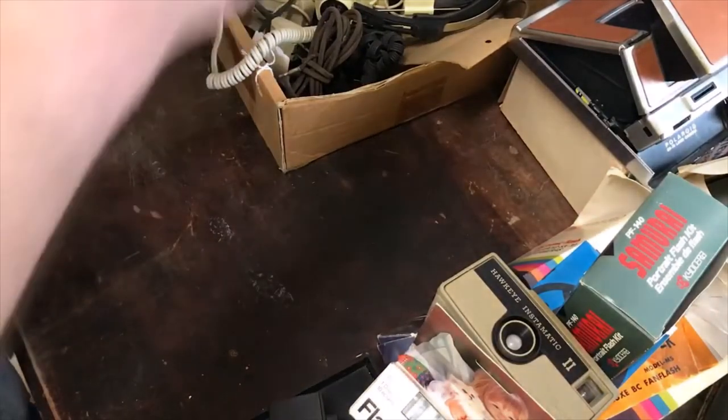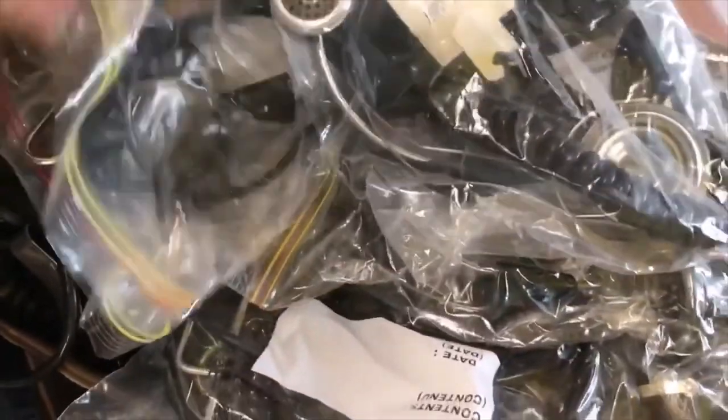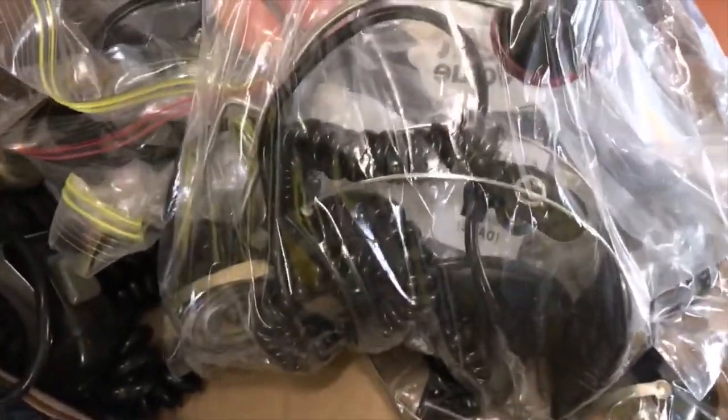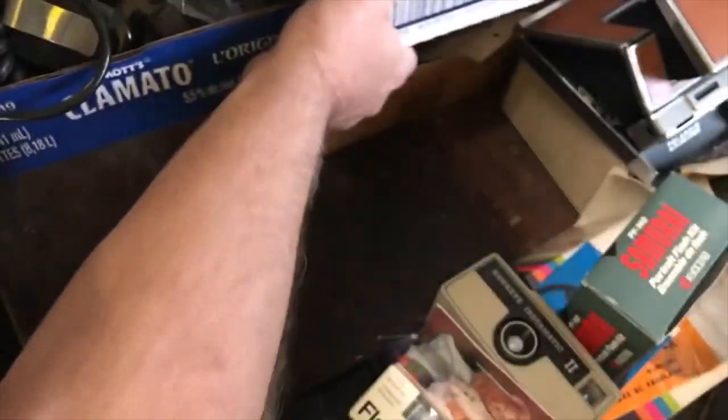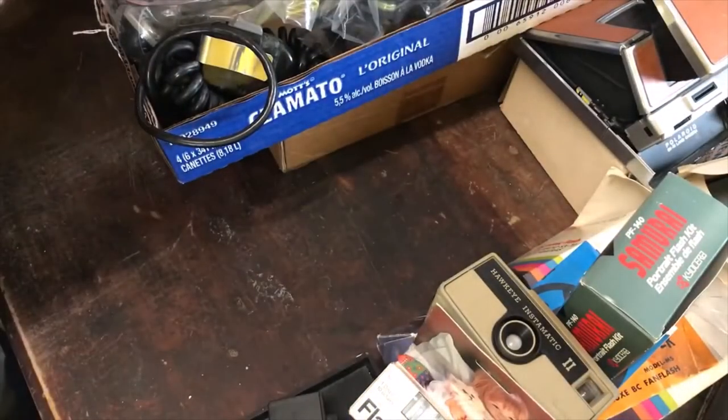And got some more headphones. All telephone headphones, though. You can see there's a whack of them there. But yeah, a whole ton of them. I guess for operators and that sort of thing. They seem to be four, but yeah, kind of unexciting, but still, phone collectors like those.